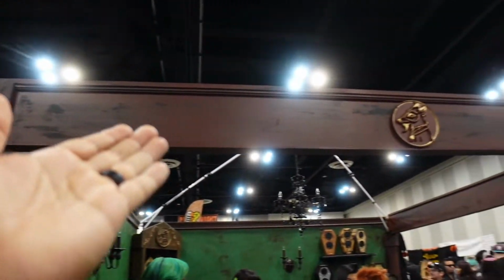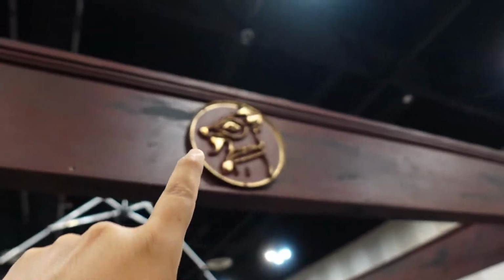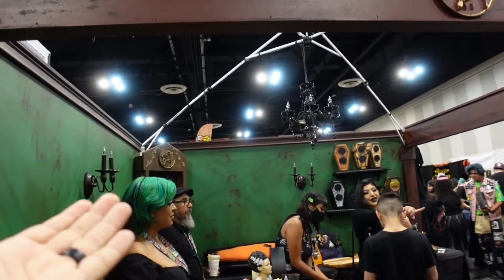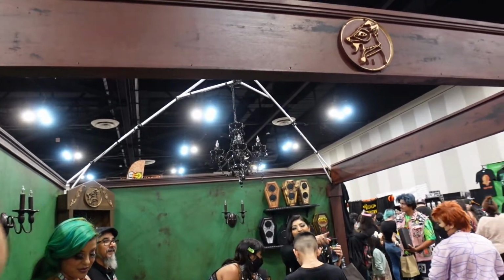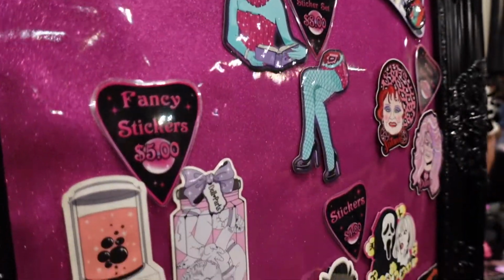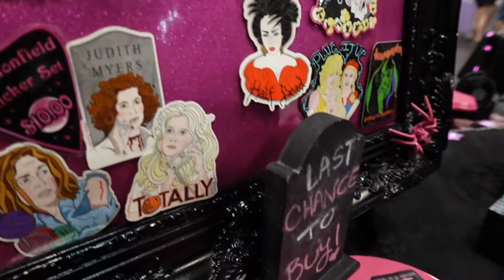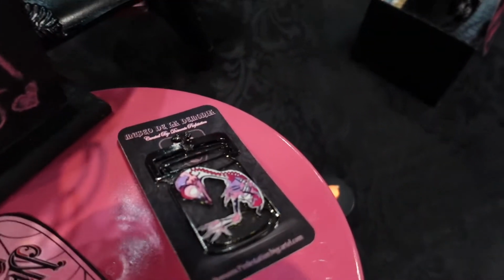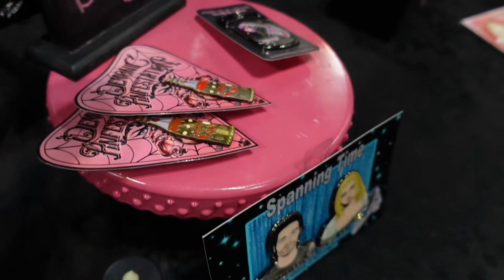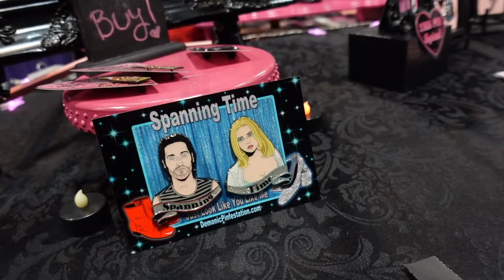Guys, right here, look at this, is the booth I was actually talking about. Look at that, they have their insignia right there. But man, this booth is so incredible, dude. It's such the vibe for Salem's Market. Dude, this right here is Demonic Infestation. Dude, they got fancy stickers, magician's assistant stickers. They got stickers in general. This is awesome. This is the vibe right here. Come on out and find them.